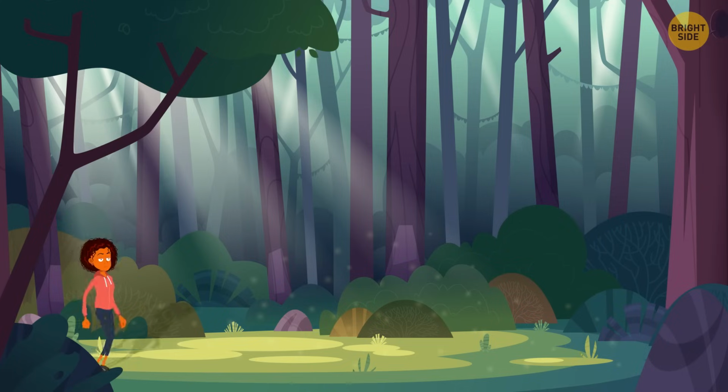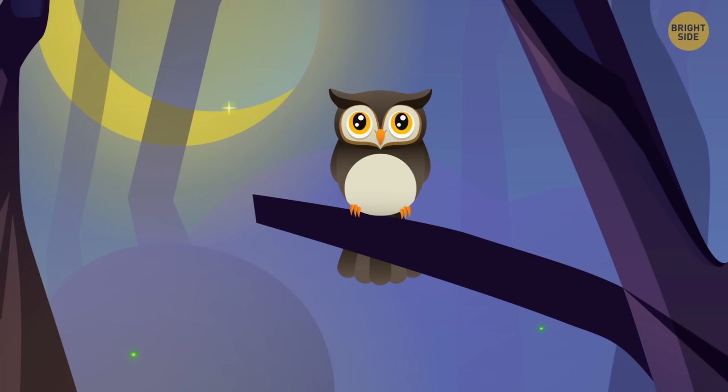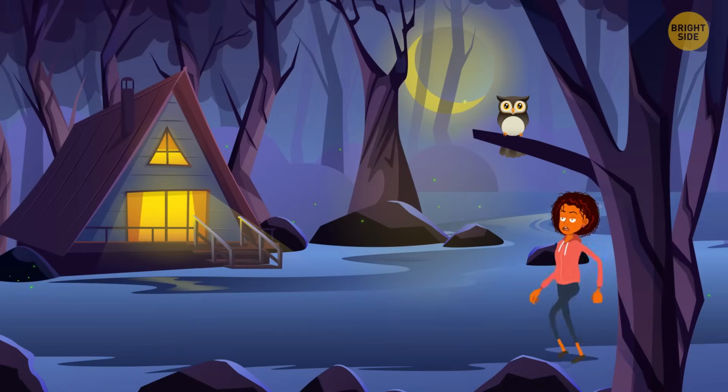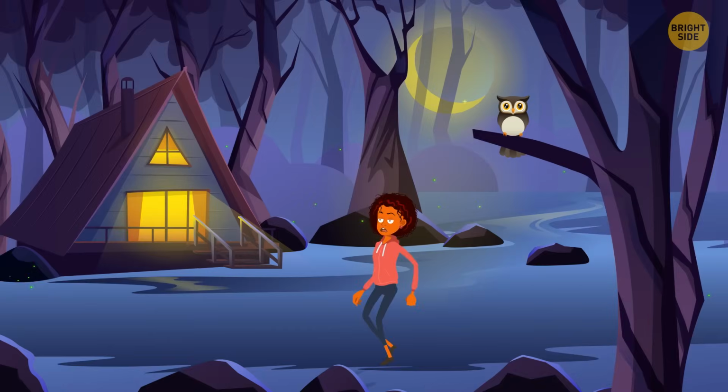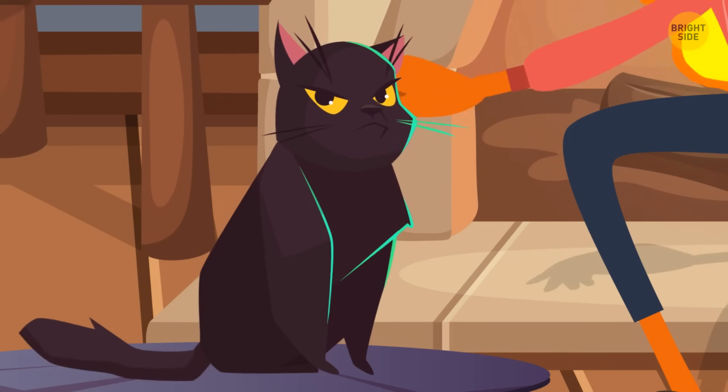Esme was having her usual walk in the forest. By nighttime, she realized she had gotten lost again. She was wandering around until she came across the witch's house. The girl petted the cat, greeted the witch, and asked the woman to send her home.